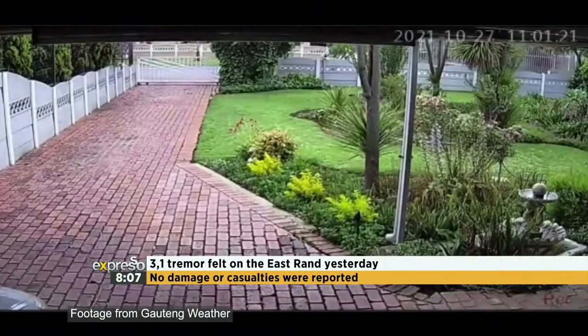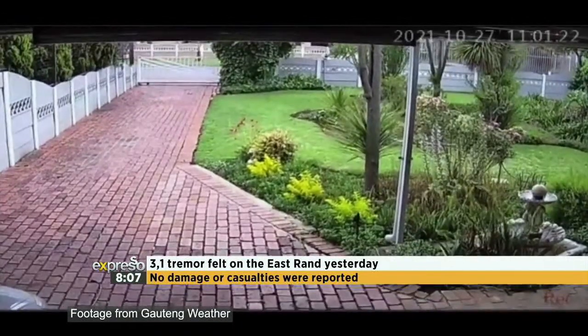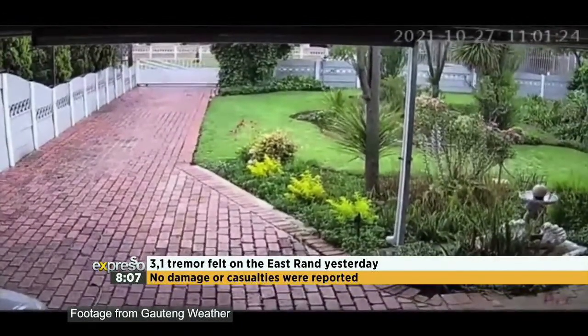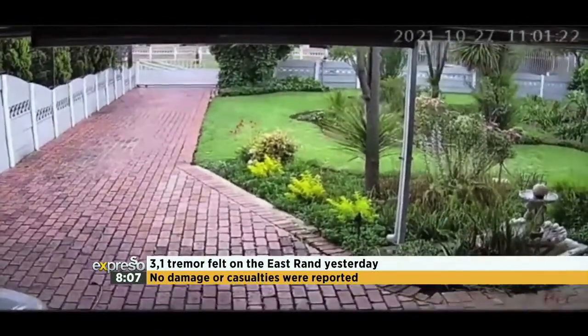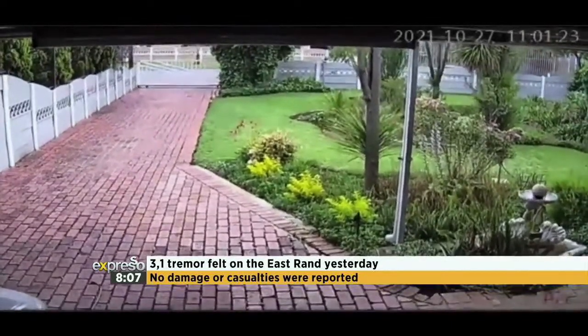Although not powerful enough to be classified as an official earthquake, it's reported that the foundations of some properties were shaken for a few seconds. The epicenter was traced to the eastern suburbs of Johannesburg, and the shock waves were felt as far away as Germiston. No damages or casualties have been reported as a result of this seismic activity.